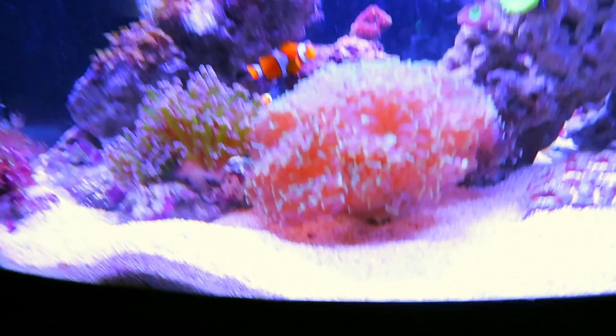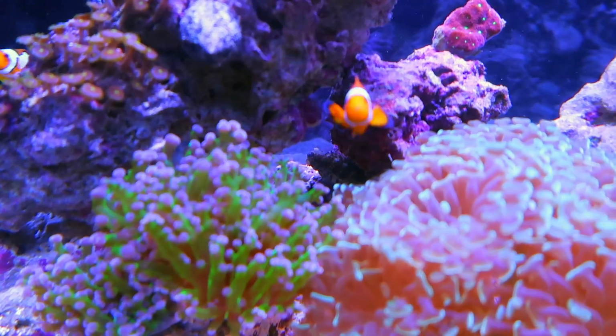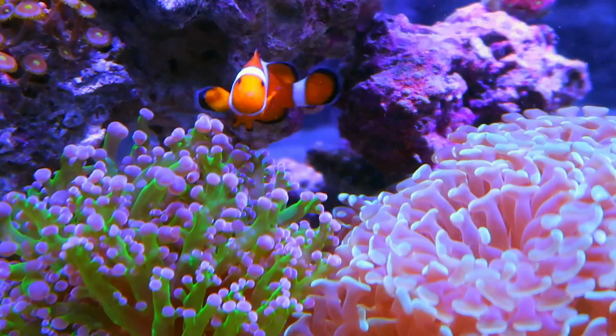And there's my Blenny. He's hiding up under there somewhere. I don't know where he just went, but there he is. You can kind of see him. If I zoom in, you can see my Blenny back there.